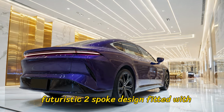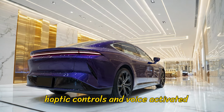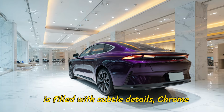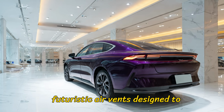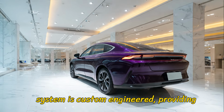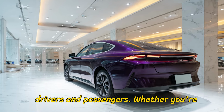The steering wheel has a futuristic two-spoke design, fitted with haptic controls and voice-activated commands. Beyond the dashboard, the cabin is filled with subtle details. Chrome highlights, crystal gear selectors, and futuristic air vents designed to disappear when not in use. Even the sound system is custom-engineered, providing 360-degree immersive audio for both drivers and passengers.